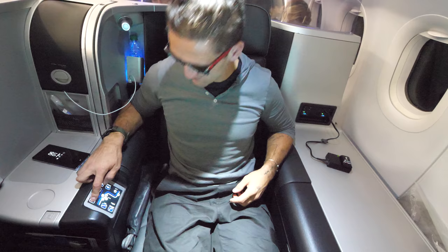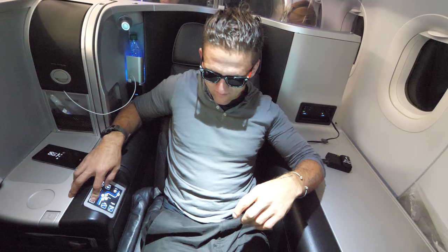The massage is not like those massage chairs at the mall. It's more of a rolling seat. It's nice. I'm gonna turn it off though. The bed is flat. It's very flat. Compared to my bed at home, it's lumpy, and compared to an airplane seat, it's an absolute dream.